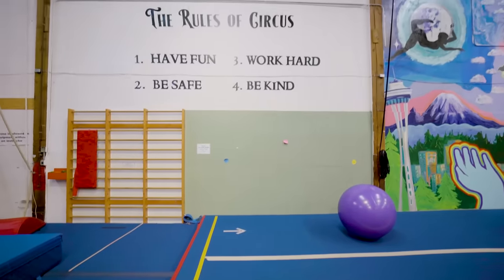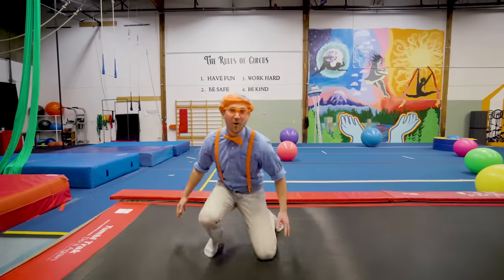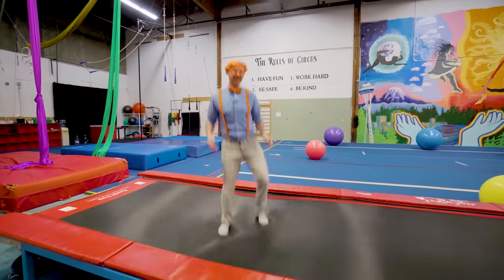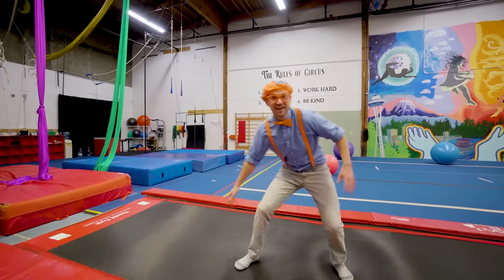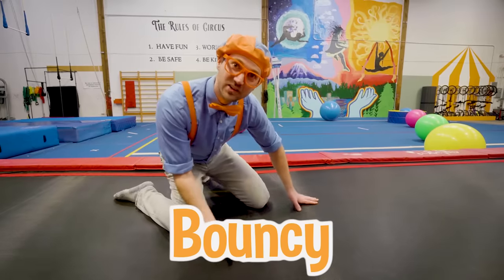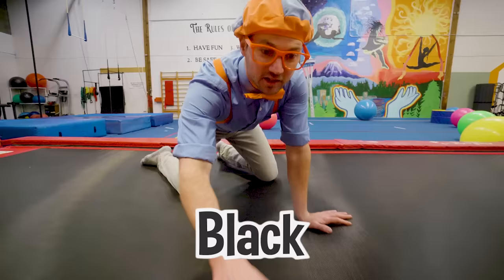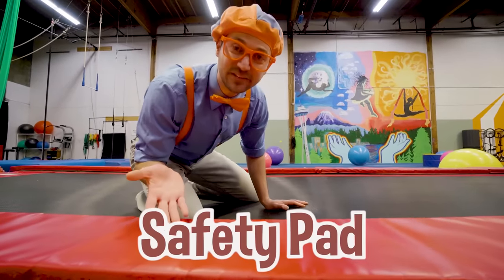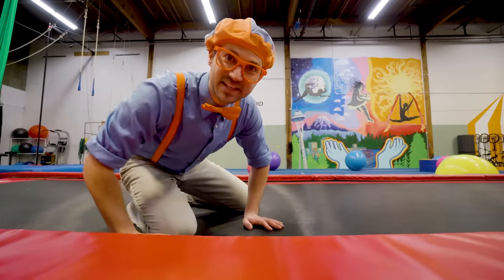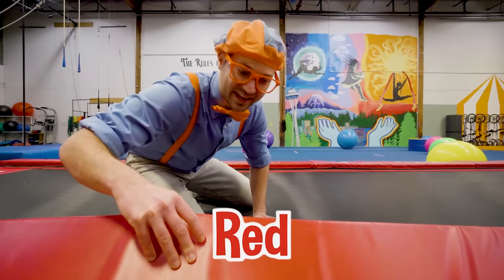Woohoo! This is awesome. Hey, check out what I'm on. Do you know what this is? Yeah, this is a trampoline. Check it out. The bouncy part. What color is this? Yeah, this is the color black. Oh, and look at this. A safety pad, just in case you go off the center, so you don't get hurt. What color is the safety pad? Yeah, it's the color red.